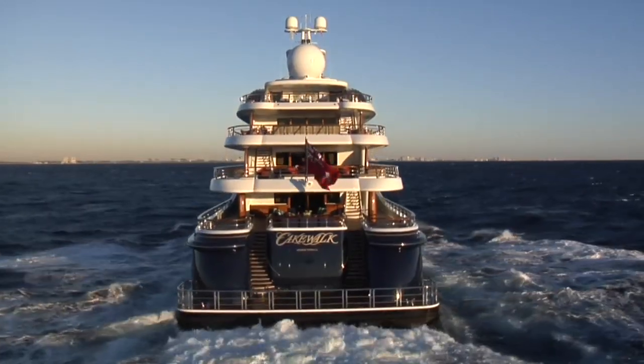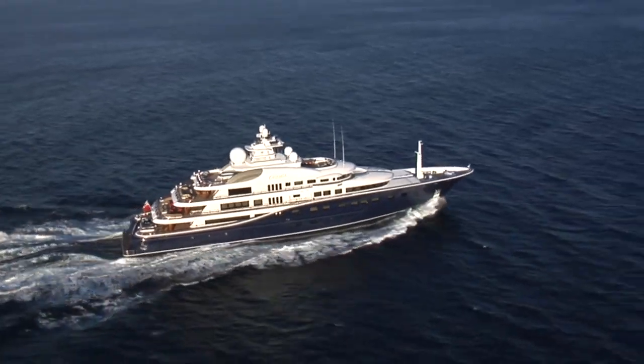Put the designs on the table and they would just look at it and kind of scratch their head, and then they'd go and build it, which was pretty fantastic. It really was.